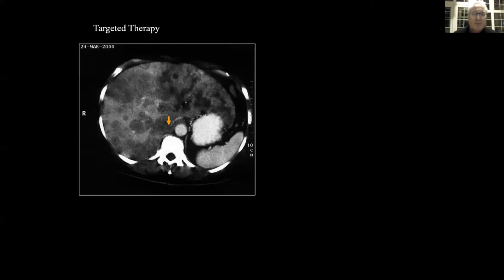I'm showing this slide. This is not a patient with metastatic uveal melanoma. This is a patient with breast cancer. And I'm sorry for showing this slide, but I just think it's important to realize what we hope we can achieve someday. This was a lady who came to me in the year 2000, and this is all her liver. This is a CT scan. This is the front, this is the back, this is the right, this is the left. All of this area here is her liver, and all of the dark stuff is cancer. As you can guess, this lady was very sick.